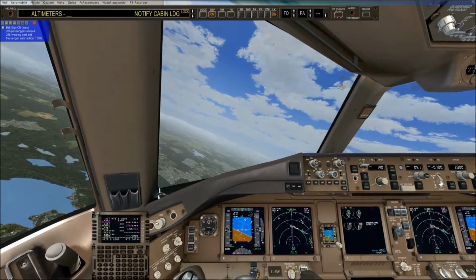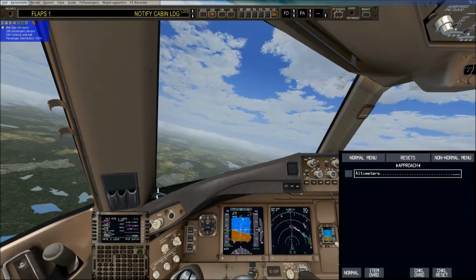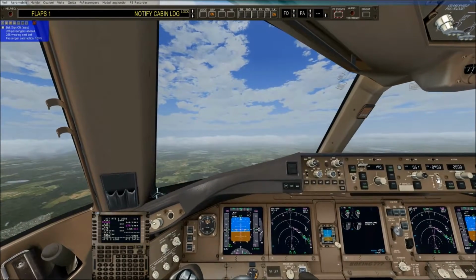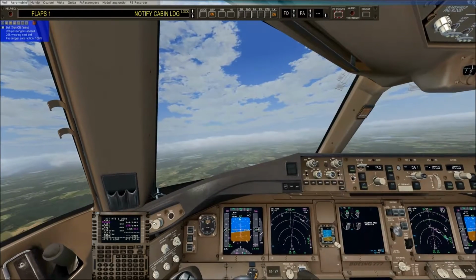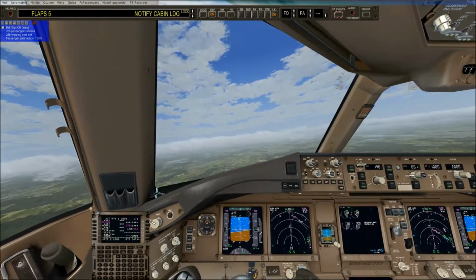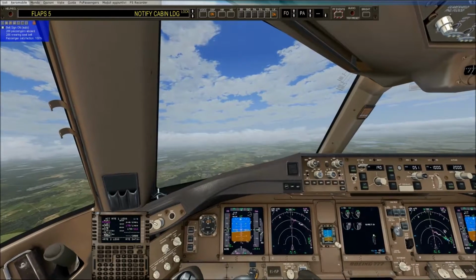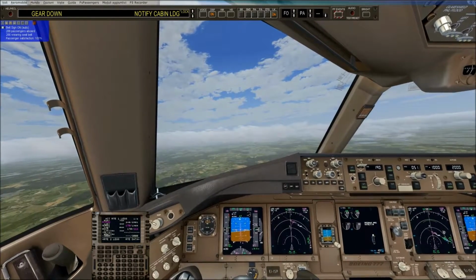Approach checklist, please. Approach checklist. Altimeters 2972. 2972. Approach checklist complete. Flaps 1, please. Speed check. Flaps 1. Flaps 5. Speed check. Flaps 5.